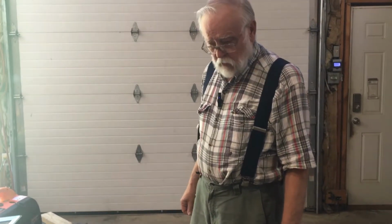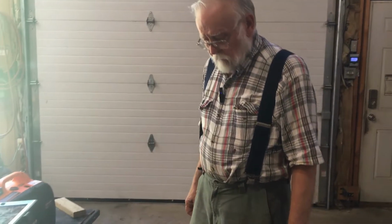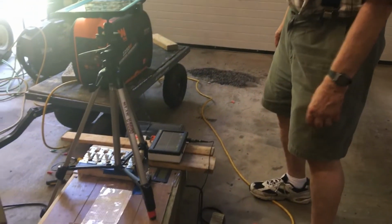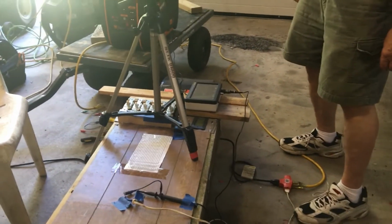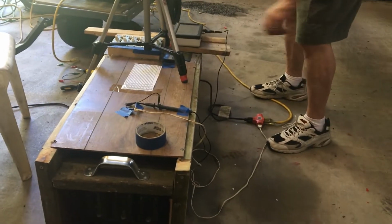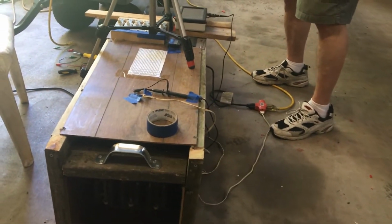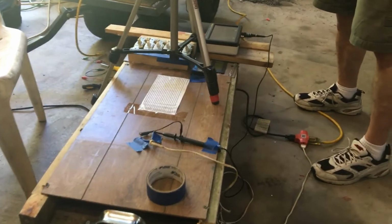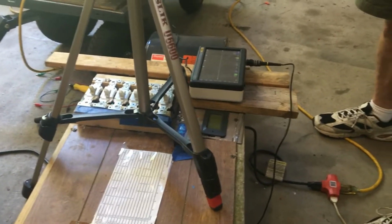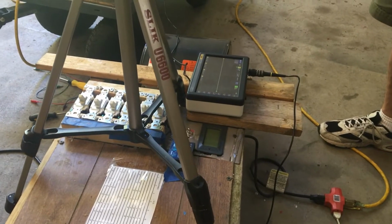Okay, in this part of our video, I'm going to attempt to do a load test on this generator. On the floor is a box that contains a bunch of heater elements, and by operating these toggle switches I can vary the load on the generator. We'll start out fairly low and just make our way up and see how it does under load.